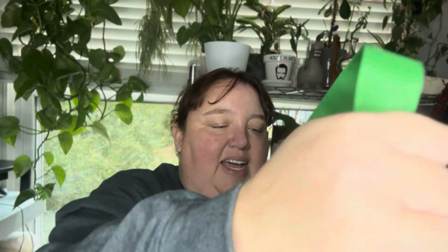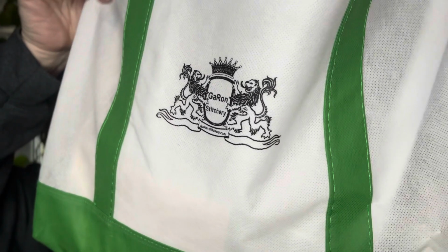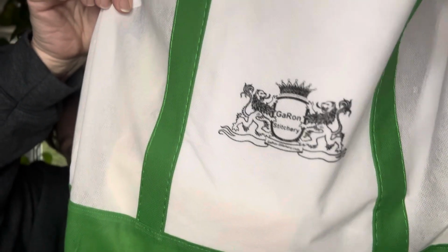Okay, haul. Do you want to see my haul? So on one of the trips that I had to take for work, I had to go to Pensacola, Florida for a meeting. And on my way home from Pensacola, I decided to do a little detour. And I made a stop at Garon's Stitchery. So not all of these in here came from Garon. There's some other things as well.